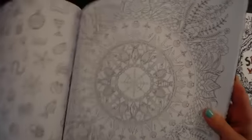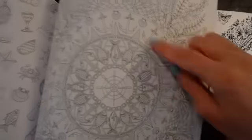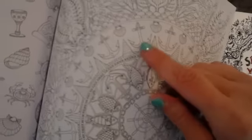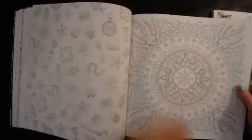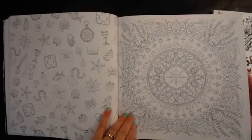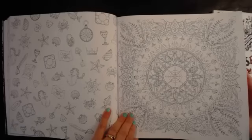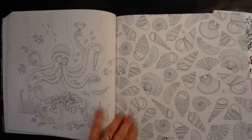And another one here that's kind of like a mandala design, but with fish and a ship's wheel, some anchors. Isn't that just awesome? Awesomeness. Coloring books are like record albums. You buy the book for the one picture. Hey, Princess Buttercup. Some names I just love saying.